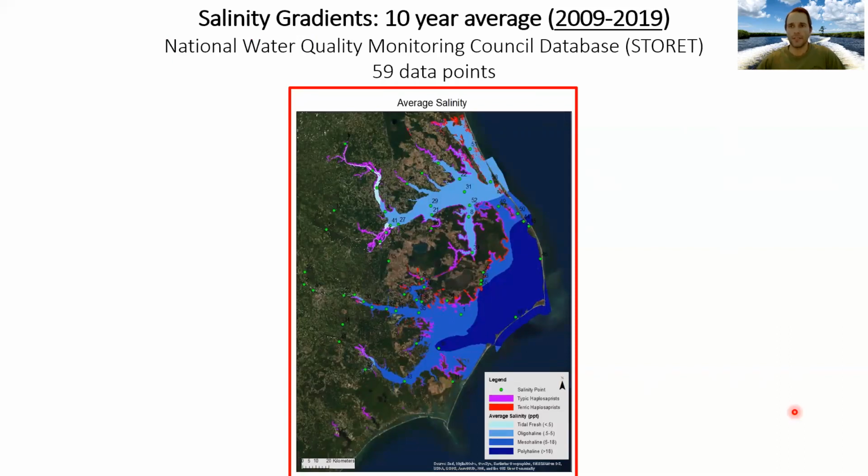So if you have more saline water, we know that leads to differences in the ecosystem. We tend to have more forested systems where it's more fresh water, and we tend to have more marsh systems where it's more salty water. And then there's sort of this gradient in between where we have dying trees that are moving into marsh, but they're not quite there, and we call those ghost forests.